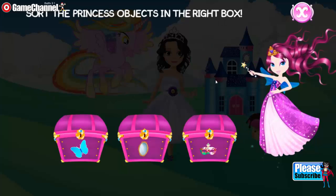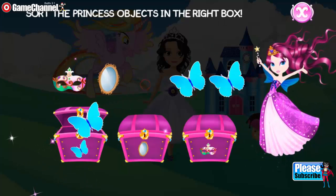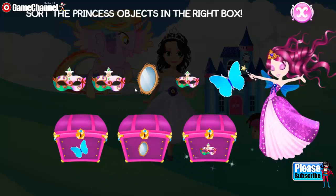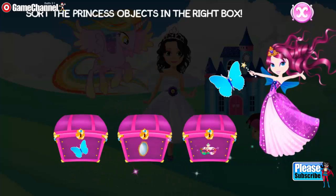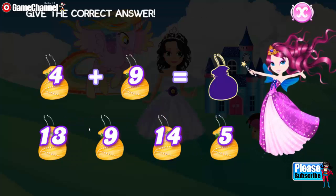Wonderful! Sort the princess objects in the right box. Fabulous! I'm impressed! Well done! Correct! Great! Brilliant! Smart! Astonishing! Give the correct answer!